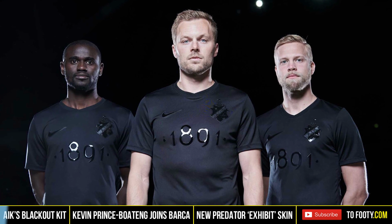But anyway, let's indulge this man to my left and get very excited by this absolute stunner of a shirt, Phil. What's the story behind this? Yep, this is a serious case of deja vu because AIK, the Swedish champions, I believe, released an all-black shirt this time last year. They've done it again, slightly tweaked the design, and it's just as good, to be honest.